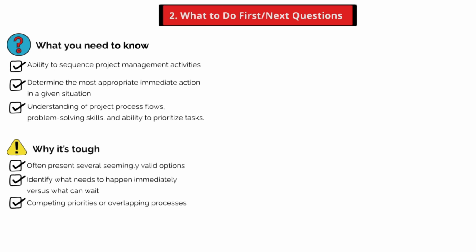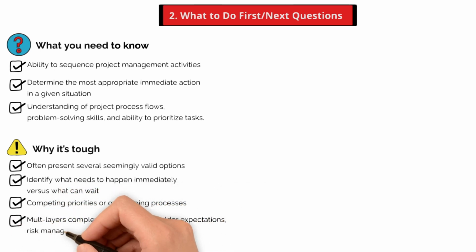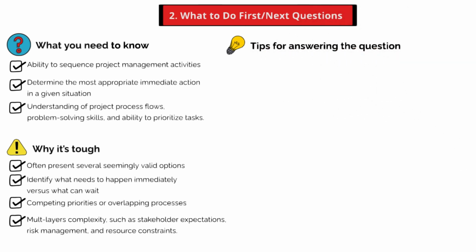Additionally, the scenarios often introduce multiple layers of complexity, such as stakeholder expectations, risk management, and resource constraints, requiring you to think holistically and prioritize effectively. Here are a few tips for answering the question.